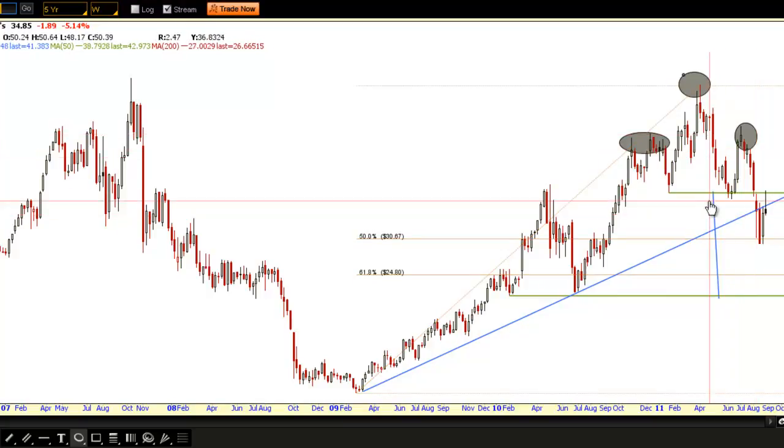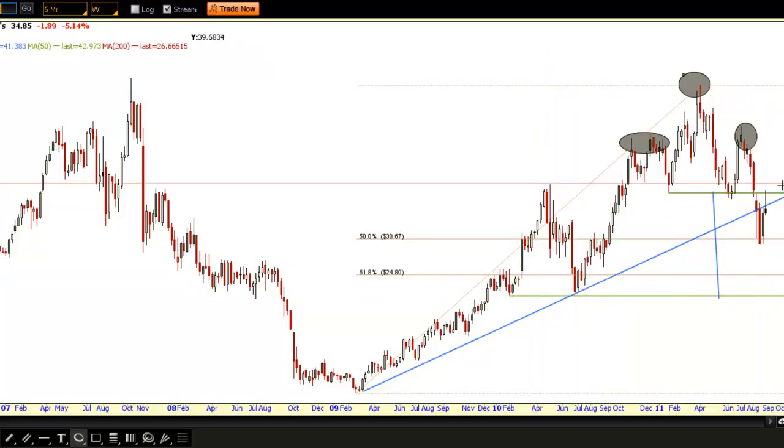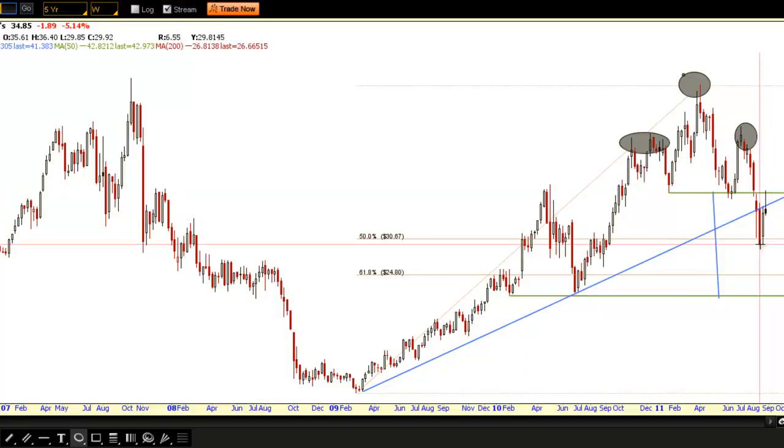This blue line is a measured move going from the high to the low, and if we project that, we'll come down into this green area here, so we have some support. So this should be a nice short with a stop right above the high here, and looking for these downside targets.